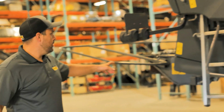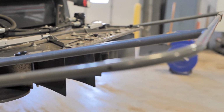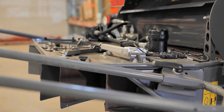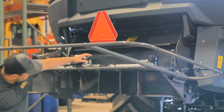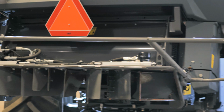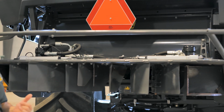we're going to go to the tailboard. We have two options available. They have an active tailboard option and a standard. This one's equipped with the active tailboard, so it actually is adjustable in the cab for wind compensation. As you can see here on the top, we have electric actuators that will move these fins in and out so that we can dial in our spread pattern, giving us a nice spread pattern up to 50 feet.